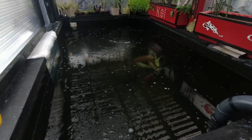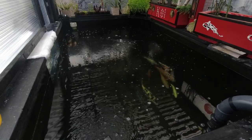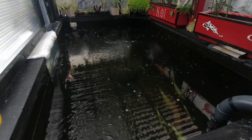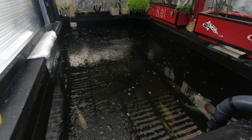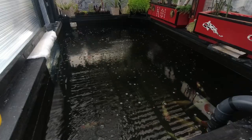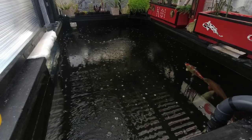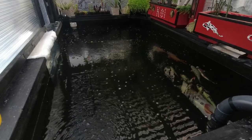So the air is still in the pond, and the product is gradually going inside the pond. You can probably see that the water is starting to cloud, and fairly shortly I should start seeing the fish flashing, unfortunately, because the product is going to start irritating the flukes, should I say, and then obviously annoying the fish. So now it's just a matter of waiting until the bucket empties and keeping an eye on them.